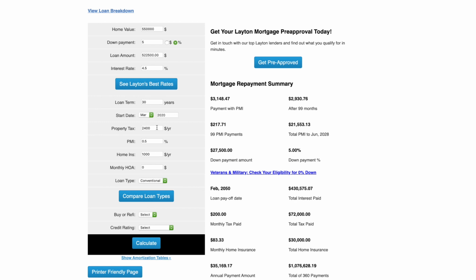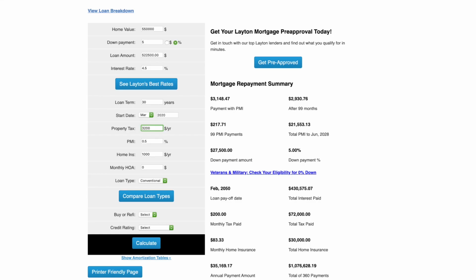Property taxes on this property are going to be somewhere probably about $3,200 per year. And that number is going to be pretty accurate for this area. Taxes in this area are going to be a little bit lower on average, but remember we've got 2 homes here on this one property, so the county's probably going to assess it at a slightly higher rate. So property tax of $3,200 per year, which is still very reasonable for our area.